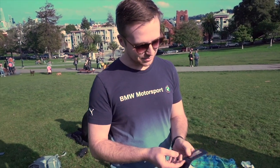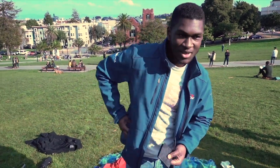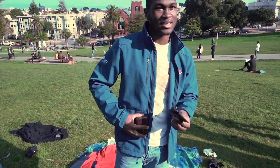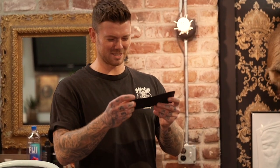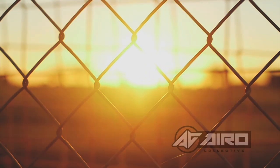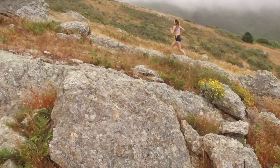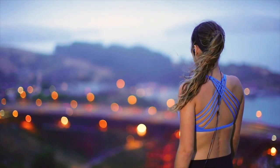Dude, that is impressively thin. Wow, these things are like paper thin. Oh my god. Yo, I could put this wallet in this wallet. That's pretty awesome. So sick. That's crazy. We're Aero Collective, and we design high-quality products built for adventure, durability, and extreme functionality.